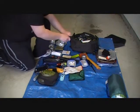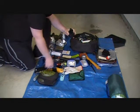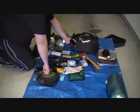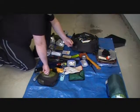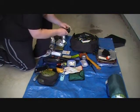Another non-essential item, I've got this little camp cup that I got from one of the military scout sites. I think I saw it on. I thought it was a cool little thing. I might give it a go, see what it's like.